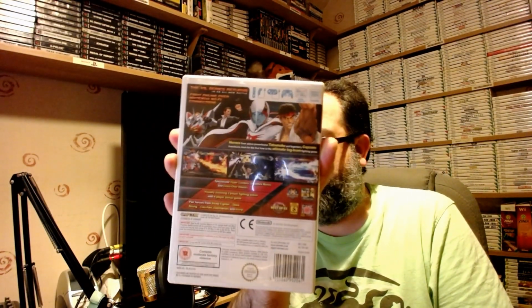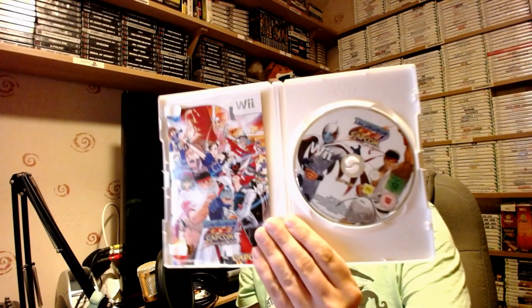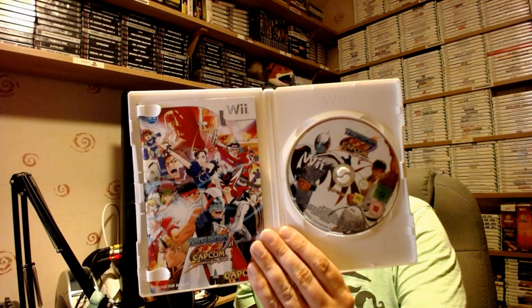Tatsunoko versus Capcom, which you'll be stunned to hear I actually paid 12 quid for at the time, last year in CEX, because I'd had such a good day out. I'd been somewhere I've never been before, and I haven't been back since, actually. Probably 12 months ago now. I sort of treated myself while I was out there. I thought, well, I haven't seen it before. I've seen it a couple of times since. It sort of hovers between 12 and 15 quid.